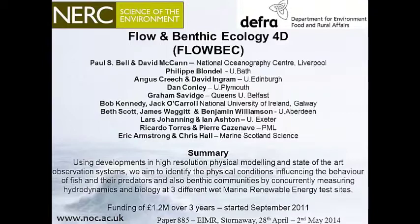It's a huge consortium project, and this is a good chunk of the names who are involved up there. I won't go through them all, but quite a few of them are certainly in the audience here. You've already seen a few talks concerning the FLOWBEC project, and I'll make reference to those as we go through, but rather than repeat those guys and what they've said about their particular specialities, I'll skim over those with reference to them and show a bit more of the rest of what FLOWBEC is about and how it all fits together.